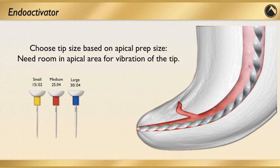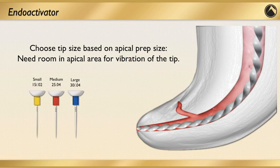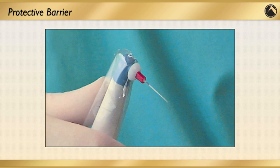You want to choose your tip size based on the apical size of your preparation. You need to leave room in the apical area for vibration of the tip. This is important because if it binds, you're not going to get the tip moving, and so you're not going to get the hydrodynamic properties that you're looking for. There are 3 size tips: small, medium, and large. And for infection control reasons, there's a protective barrier that you put over the whole handpiece and then attach the single-use tip on top of that.